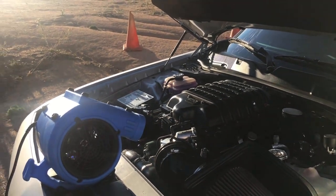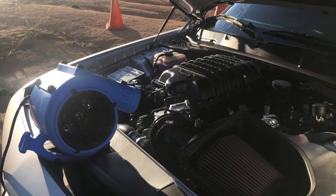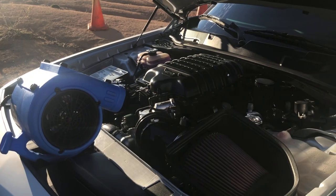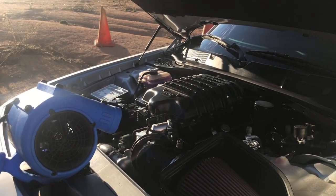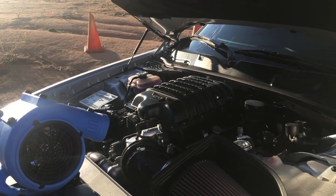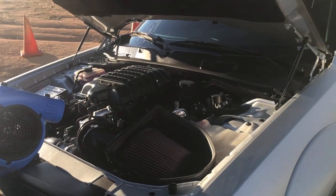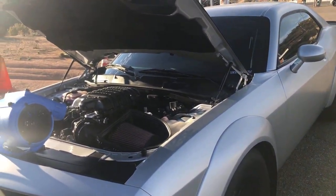And it's running your pass at? 5.9s. Yeah, we're trying to click into the 5.8s. We're fighting little things here and there, but it's pretty much dead on 5.9, 6.0 company. That's freaking awesome, man. Very cool. It's freaking phenomenal, this is pretty much like a stock car.